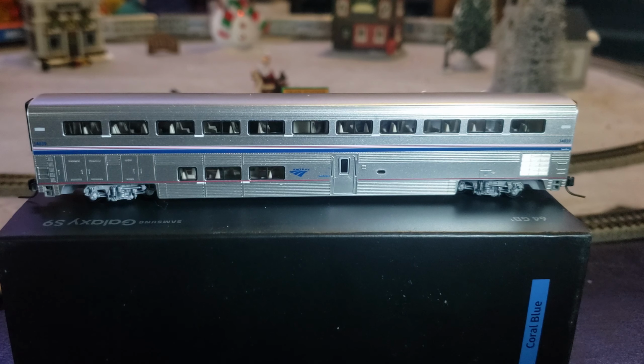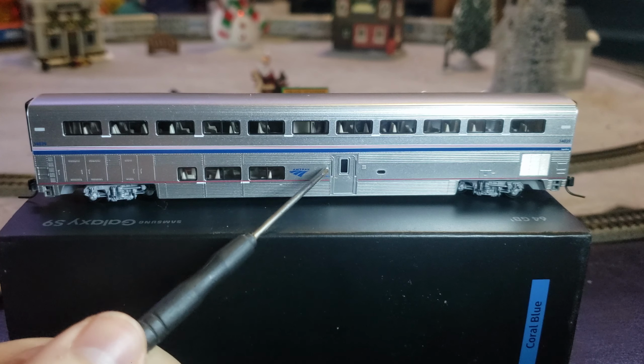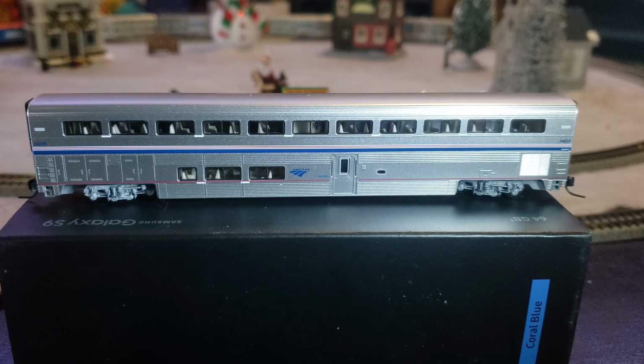Alright, so now we're gonna go ahead and take a look at the coach car. So this is the coach car, which is the coach class, which is basically the normal passenger car. There's not really much to go over because it looks basically the same as a sleeper, just a few minor differences. As you can see right here, it says welcome with that little tiny handicap logo. It says welcome coach class.